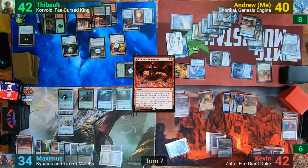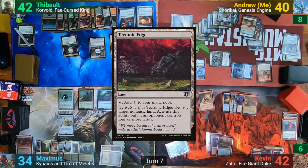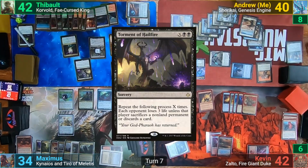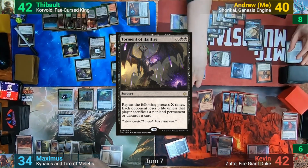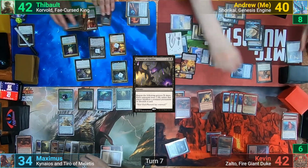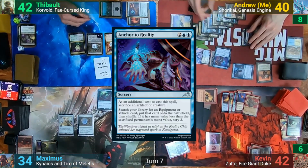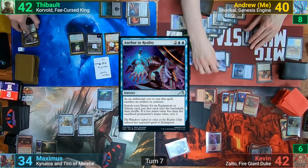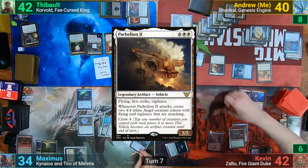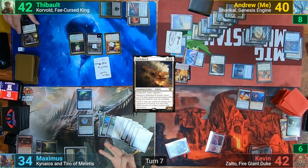Thibault draws and plays a Swamp and a Tectonic Edge. He then plays a Torment of Hellfire, where X is 11. I respond by activating Shorikai, drawing 2 and discarding 1 and making a pilot. I don't find an answer, but I do cast Anchor to Reality, sacrificing my Aerial Surveyor to go and grab a Parhelion II. Kevin responds by pinging Korvold with a Vithian Stinger to kill it, and gains 1 life.